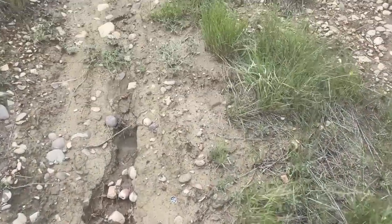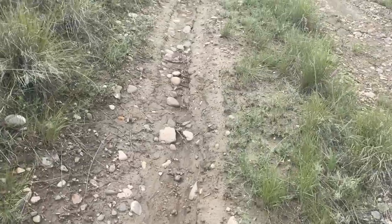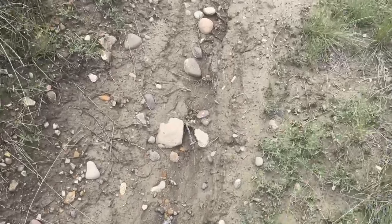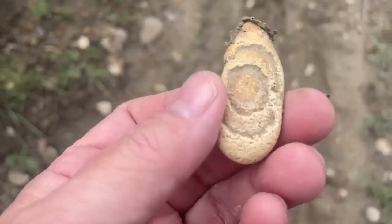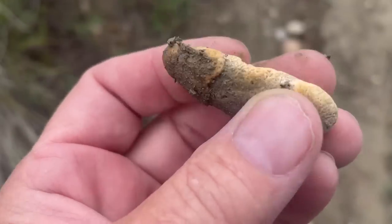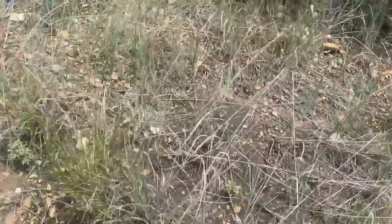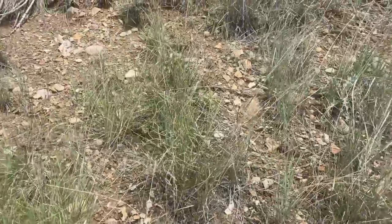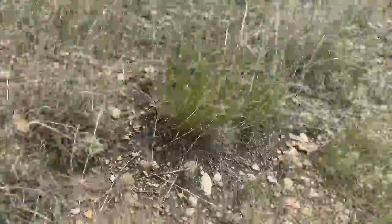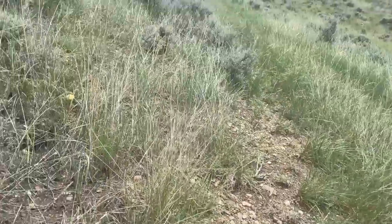You can see here that the water has really washed out this road, and it has uncovered a whole bunch of cool rocks. Wow, I like that one. You can see the hillside is covered with gravel, and every time it rains, a little bit more gets washed away, so there's a good chance we might find something fun.